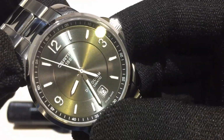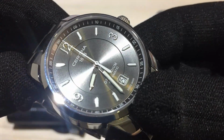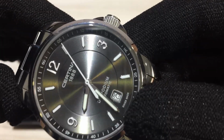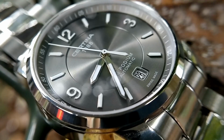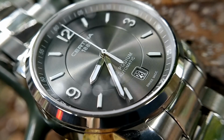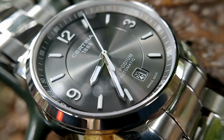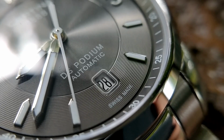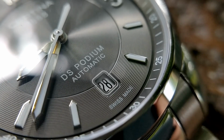Now on the front of the watch, of course, is that gray sunburst dial. What's really nice about this, besides the sunburst effect, I'm sure you can see it on the camera, is the very fine concentric rings on the outside where the indices lie. I think that's a really nice touch and gives us a lot of visual interest. What's really nice also is how it's integrating the date window here with that design, so I think that's a pretty nice touch.